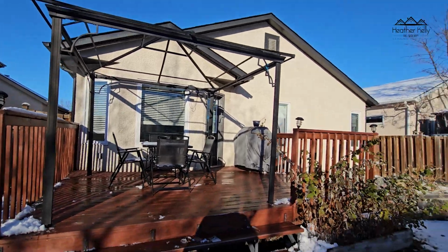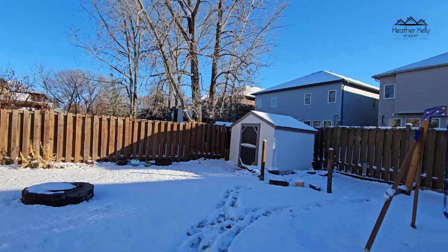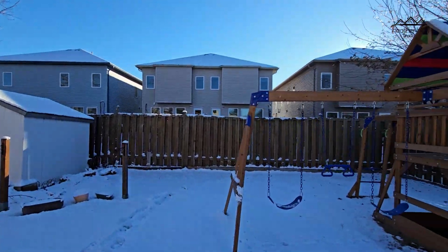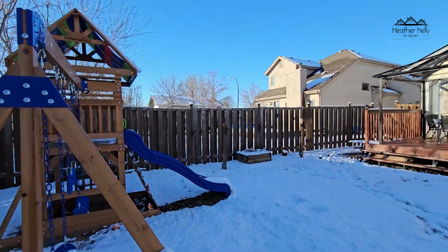South-facing backyard is fully fenced, so it's safe for kids and pets to roam. There's also a brand new $1,300 play structure included with the home, and Sunrise Park is just a 3-minute walk away.